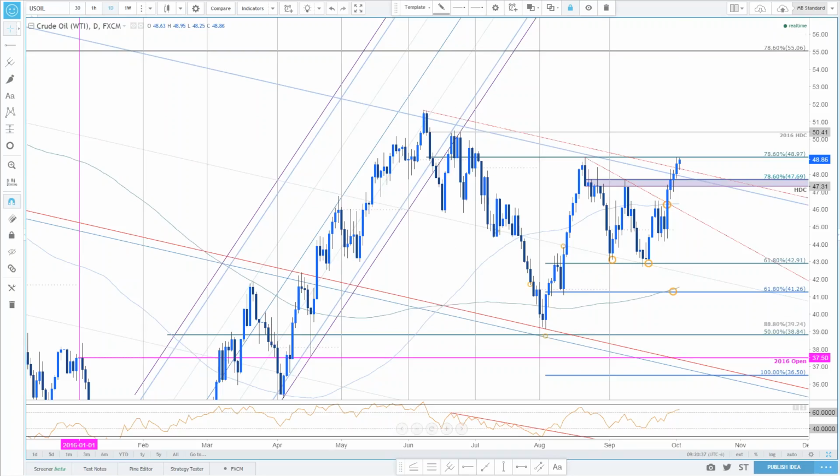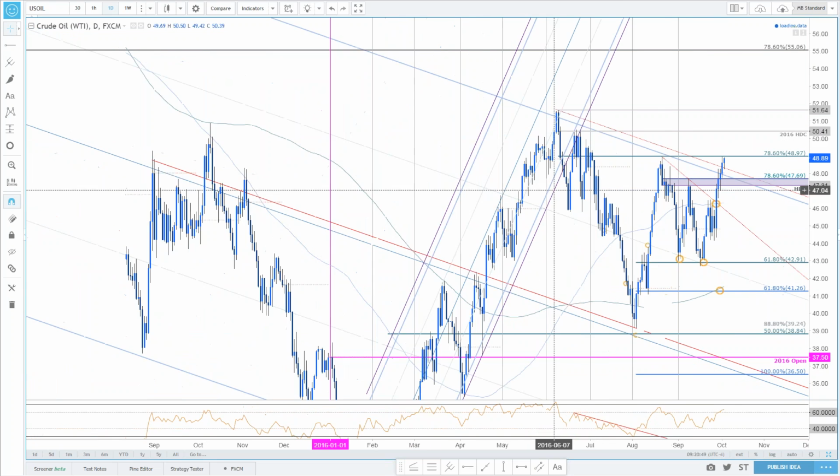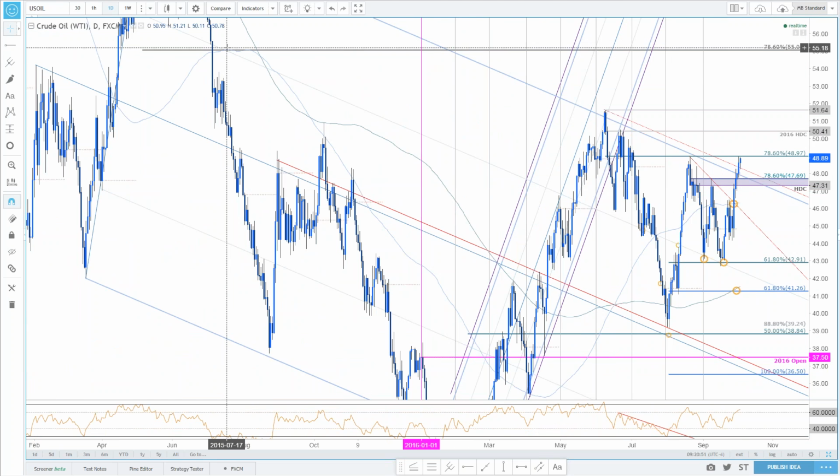And then the high, the actual stretch high, takes in 51.64. And then a basic 786 retracement. Let's chalk that up.